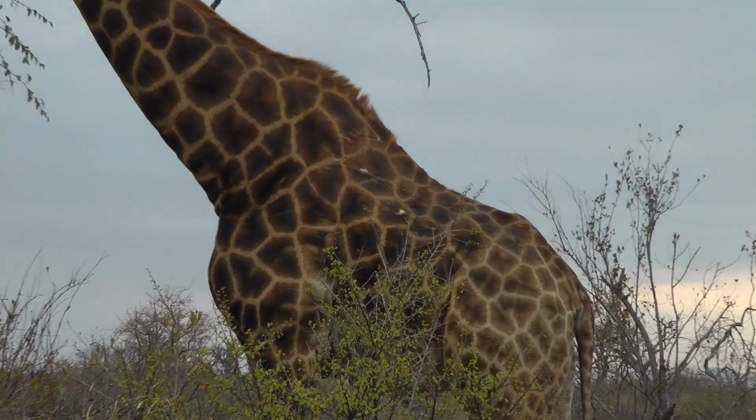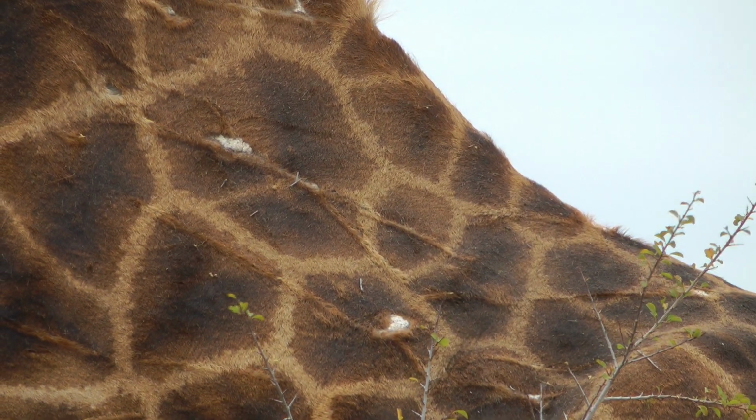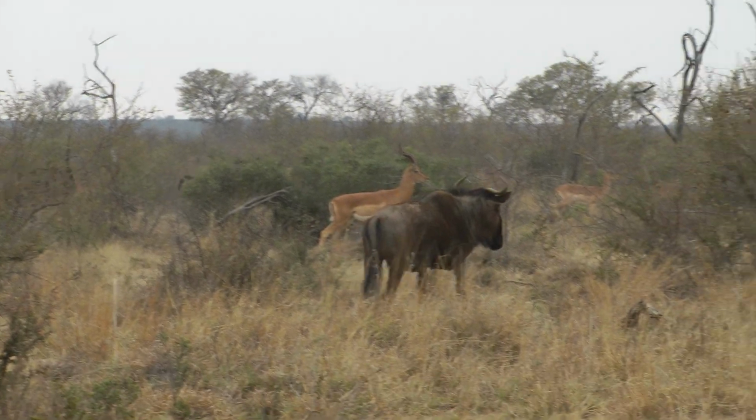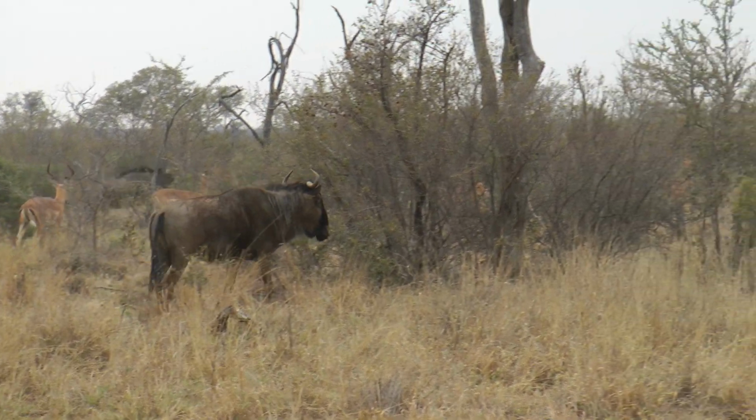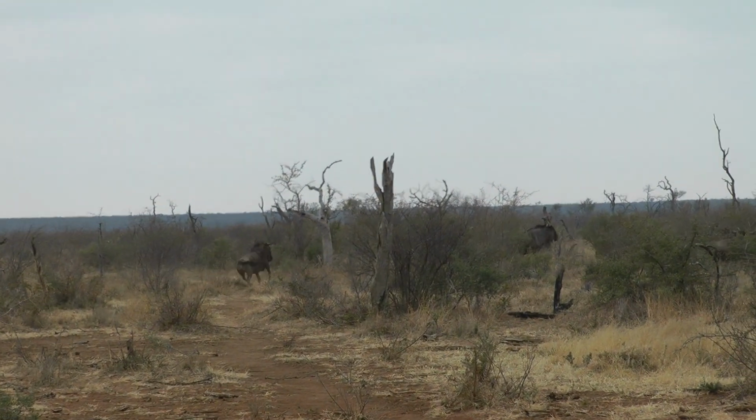This giraffe obviously had an encounter with a lion in the past, judging by the scars on his back, but he's lived to tell the tale. It seems like these wildebeest are being chased, but they're just playing and exercising, staying in trim for when the real hunt is on.